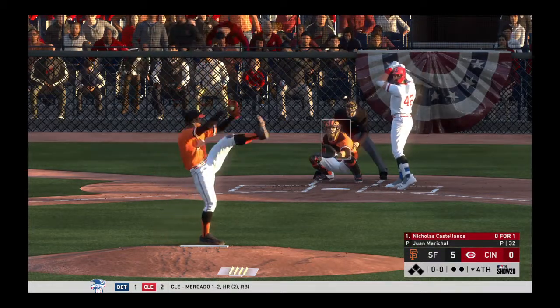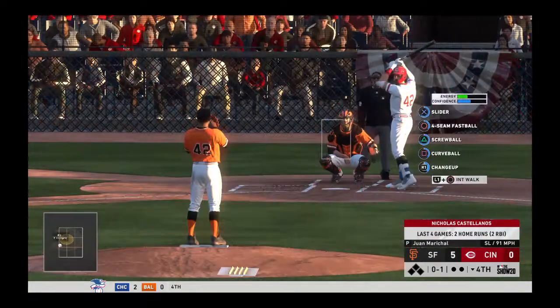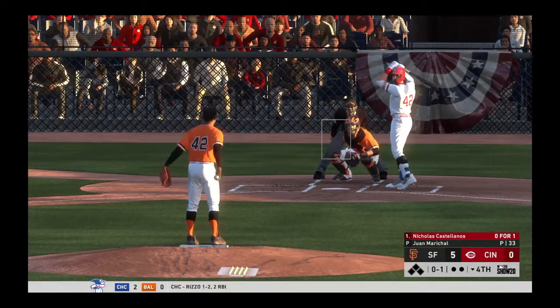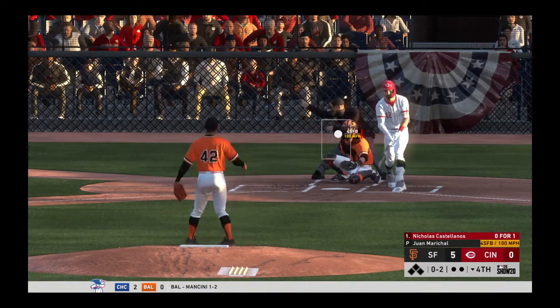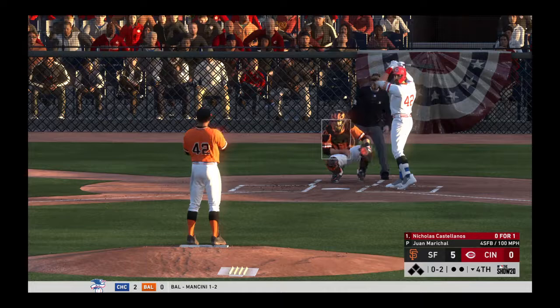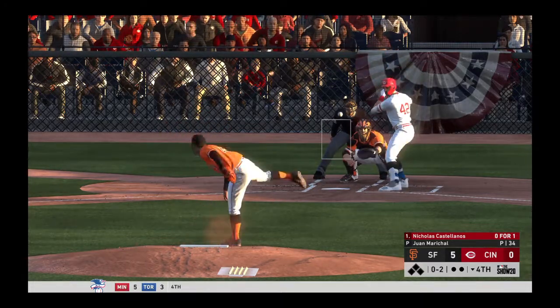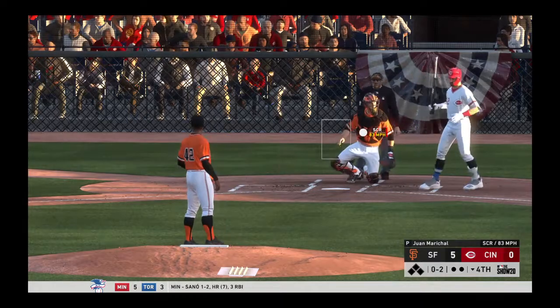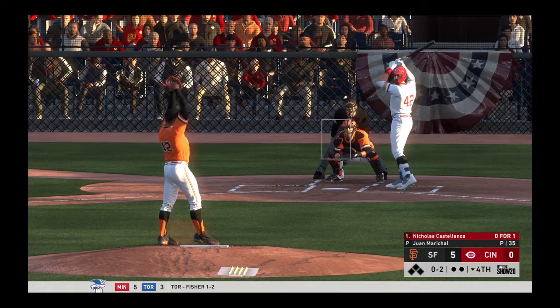Leading off for the Reds, the left fielder, Nick Castellanos. A swinging strike, and now it's 0-2. Looked like he was going to wait him out, see if he was going to come over the heart of the plate. Well, newsflash, he is, and this hitter's going to adjust his batting gloves, and he better be ready in the box.